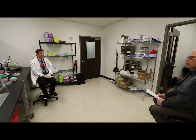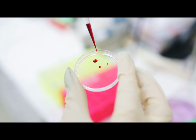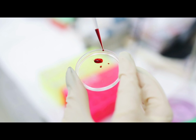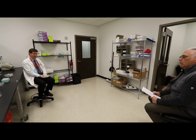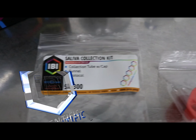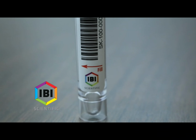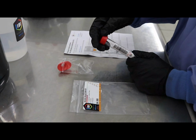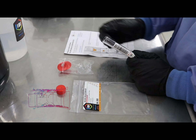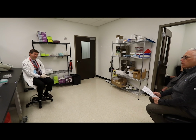What type of sample is used to obtain the DNA needed for the assay, and how is that collected? The DNA that can be used with smoke signature comes in two forms. The first is blood. Blood is the medical standard. However, for research purposes and eventually telemedicine purposes, blood really isn't an option. So in partnership with IBI Scientific, we have developed a handy-dandy saliva kit that researchers and eventually clinicians will be able to use to obtain saliva samples for smoke signature testing.